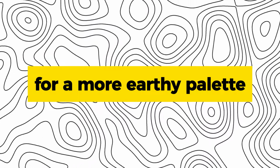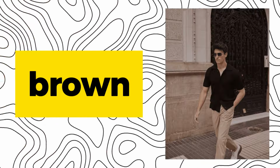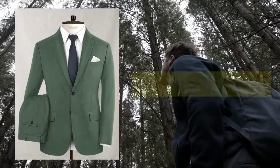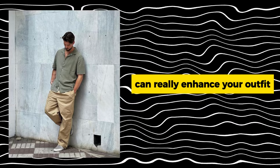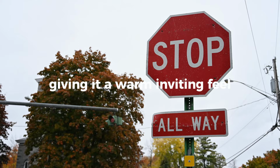For a more earthy palette, consider olive green and brown. This combination is ideal for those who love natural, muted tones. An olive green blazer with brown shoes or an olive cotton shirt with brown pants can really enhance your outfit, giving it a warm, inviting feel.